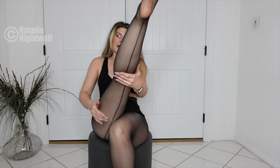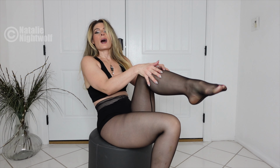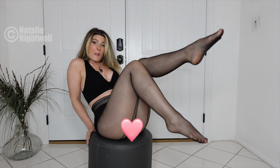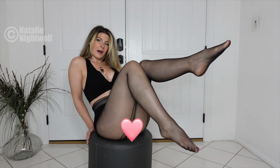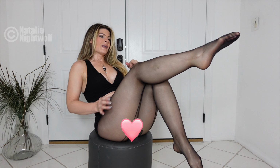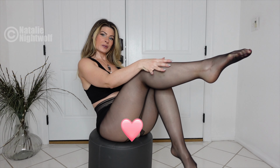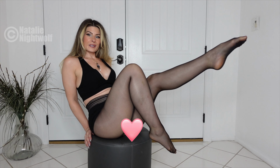You could see the back seam in this view. These are gorgeous, absolutely beautiful. Black back seam crotchless pantyhose from the Tight Spot. I've actually been shopping the Tight Spot for a while, and they have so many options on there for pantyhose, so that's definitely the place to shop. I think that's all I can really show here, I'm sorry.